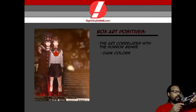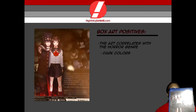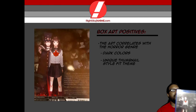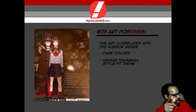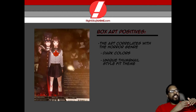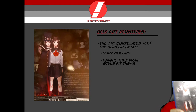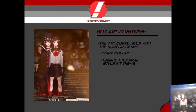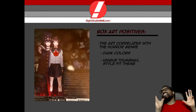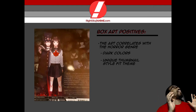And so why don't we talk about something very interesting, the back cover. The back cover is so interesting because of one thing, its unique thumbnail style. It really fits the theme of this anime. When I look back at all the anime that I reviewed previously for Right Stuf Anime, the thing that stuck out to me here is the fact that the thumbnail is actually part of the background. It's not in the foreground like the characters are on the back of this display here. The thumbnails are all the way in the back, and not only that, but the thumbnails are dark and mysterious. What is that? Oh my gosh, Roblox has come to haunt me.